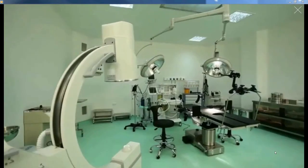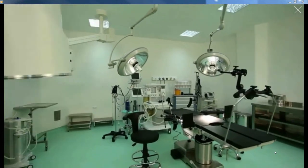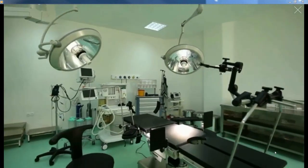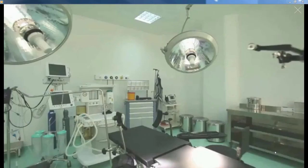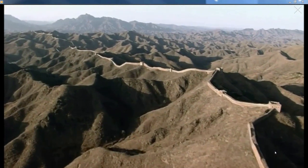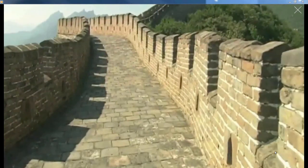It's being used in medical institutions, at hospitals, to train doctors, to teach them how to be better surgeons. It's transforming the ability for educational institutions to go on a field trip and to be able to experience the Great Wall of China firsthand without having to take a trip.